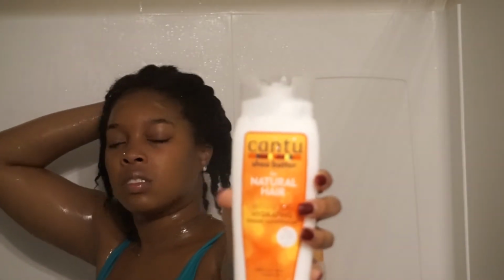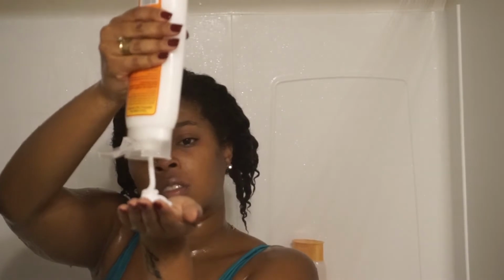Okay, so the next thing I'm gonna do is take the conditioner, and first put it all over my head, and the next thing you're gonna see me do is retwist the twists that are already in my head, and I'm just going to apply conditioner to each twist.